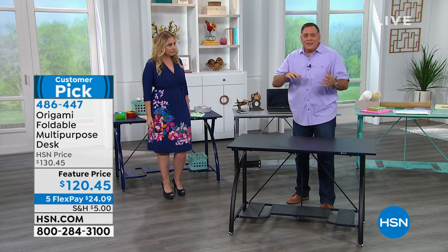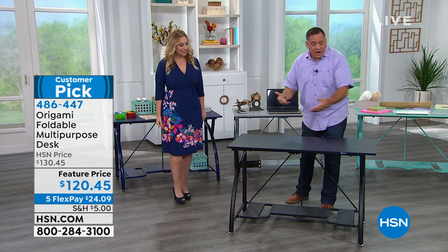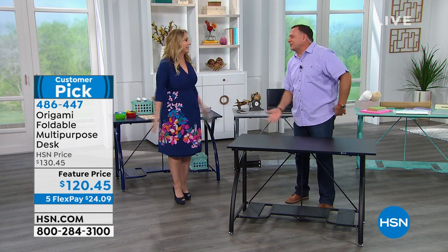But again, one day it could be a craft table. The next day it could be a buffet. The next day it could be someplace where you're doing your taxes. You could use this for the homework, or for puzzles. Taxes, I know, I thought about that.